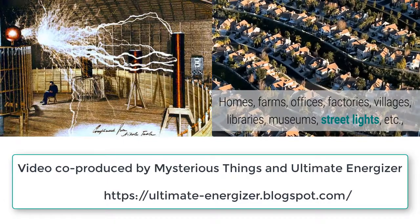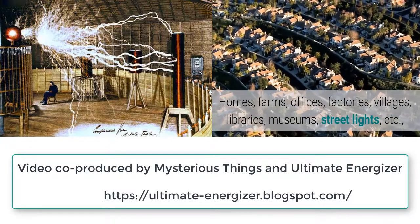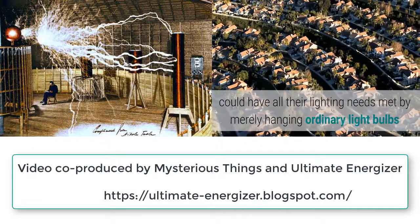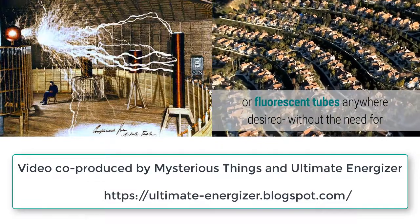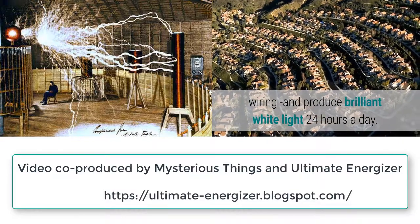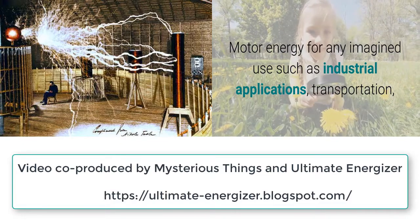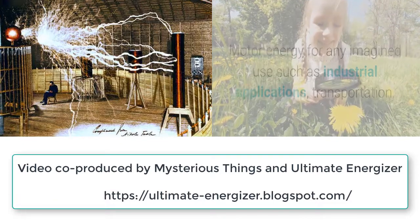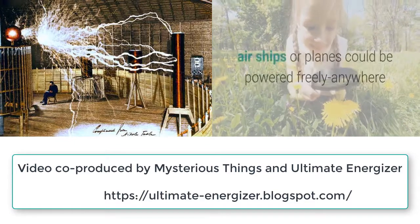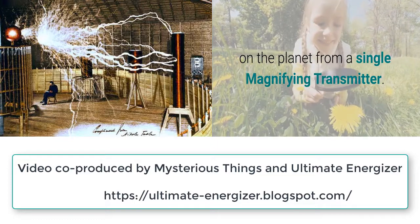Homes, farms, offices, factories, villages, libraries, museums, street lights, etc., could have all their lighting needs met by merely hanging ordinary light bulbs or fluorescent tubes anywhere desired without the need for wiring, and produce brilliant white light 24 hours a day. Motor energy for any imagined use such as industrial applications, transportation, tractors, trucks, trains, boats, automobiles, airships or planes could be powered freely anywhere on the planet from a single magnifying transmitter.